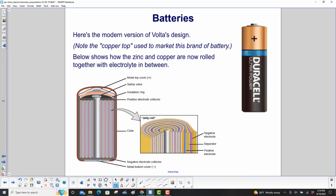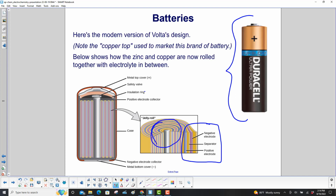Here's the modern version of Volta's design. The copper top is used to market this type of battery. Below shows how the zinc and copper are now rolled together with electrolyte in between. They're calling it a jelly roll here. So you have a negative electrode collector down at the bottom, a metal bottom cover, metal top cover, safety valve, insulation ring, and a positive electrode connector. And the roll here is the two metals separated by the electrolyte.